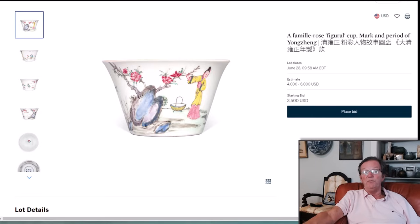I think it's probably worth a little more than that as a Marken period cup, but we'll see. It may sell for the starting price. Who knows? But the reserve can't be very high because the low estimate is $4,000. All right, and then over here to this jar.